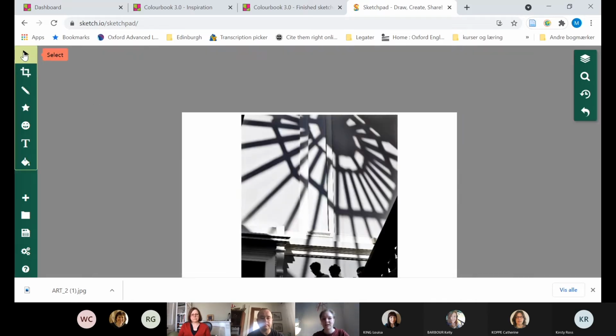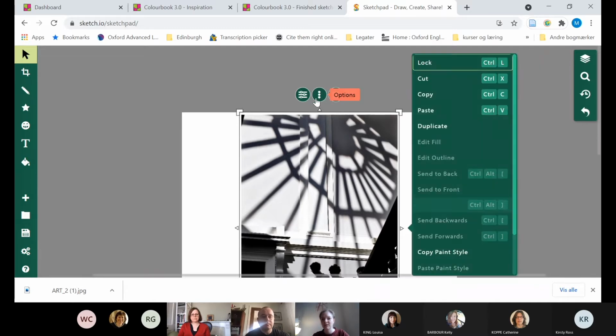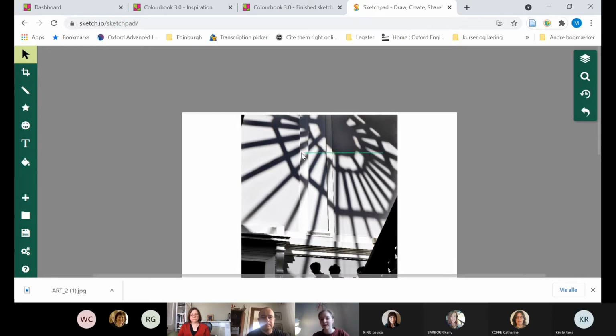And then I'll go back to the arrow, so I can select my image. Then I'll choose this little options here and lock the image, because that way I can't accidentally mark it and move it. You can't click on it and I can't move it. And if you want to undo it, you just click on the unlock button here.